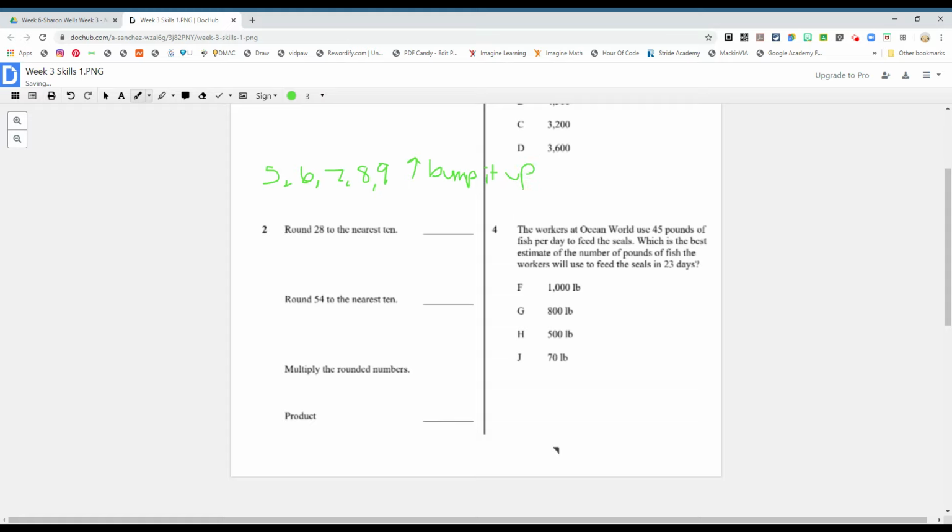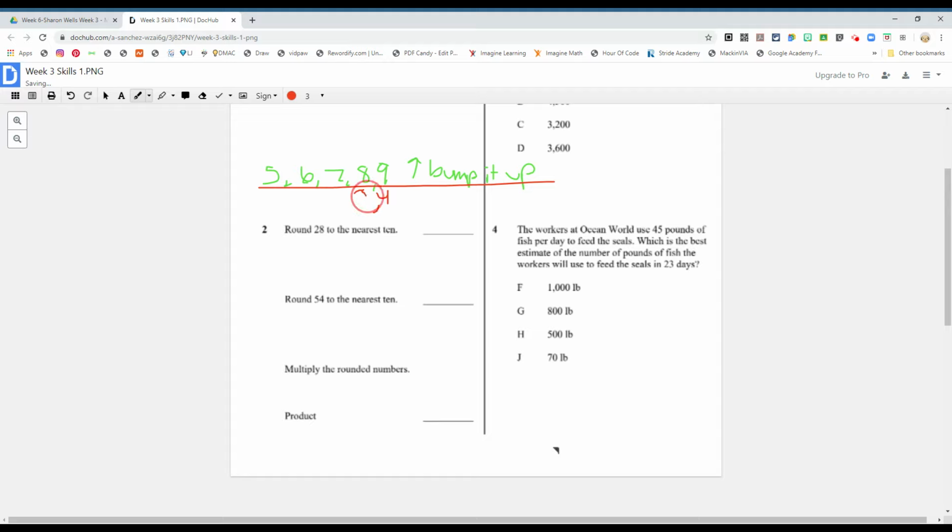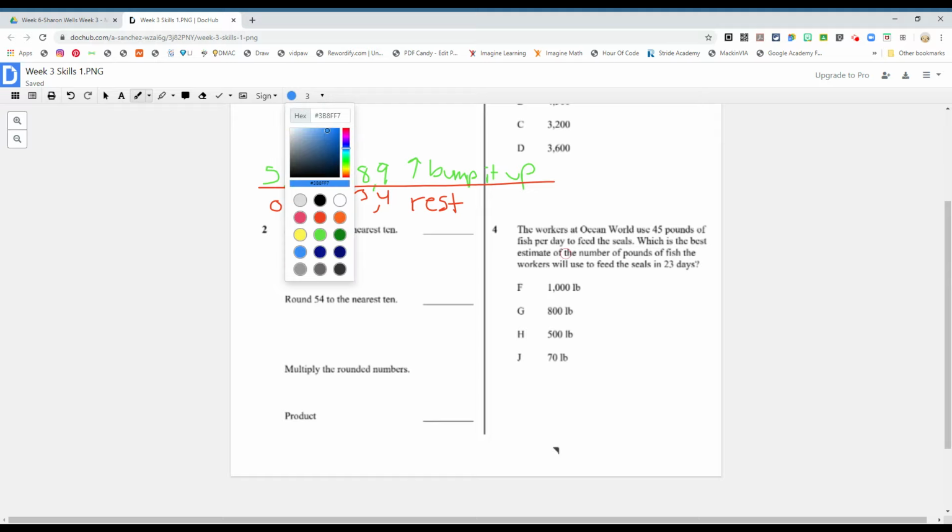But if it's small, boys and girls, it's a wimpy bully. Remember, 4 or less. If it's a 4, a 3, a 2, a 1, or a 0, we let it rest. And it stays the same, boys and girls. Okay? Stays the same. Let it rest. Okay. So number 2, it's asking us to round 28 to the nearest 10.